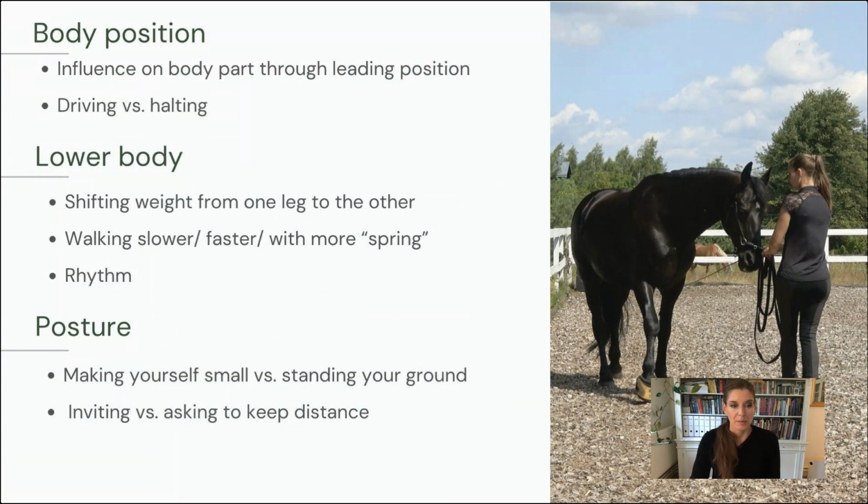Or I can walk a bit faster, I can walk a bit slower, I can walk with a little bit more spring in my step, and I can also indicate rhythm with my feet. This is a really great thing. So, for example, when you want to work on collection.